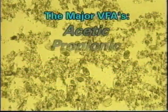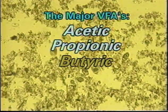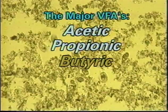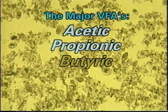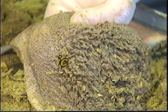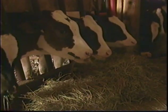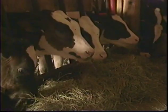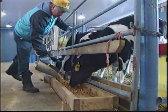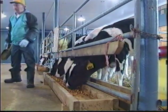Typically, when we think of VFAs, we think of acetic and propionic acid. But butyric acid, although produced in much smaller quantities and only with grain diets, is the only VFA that provides energy for growth of the rumen wall. The other VFAs are important for energy for the whole calf, but they have no effect on rumen development. Only butyric acid does, and butyric acid only comes from grain.